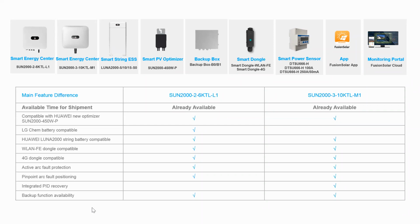Then we've got our backup box, which ensures when our load is lost through Eskom that we can then offer full backup into the environment. We've got our smart dongles, which is a WLAN FE dongle, and then the smart 4G dongle, whichever one you feel would be right for the way you want to run your business and possibly how the customer would like you to interact with them.